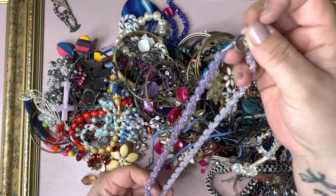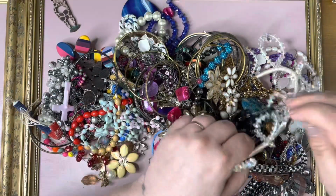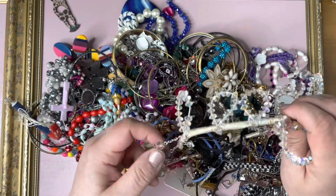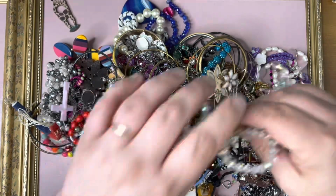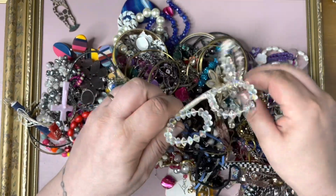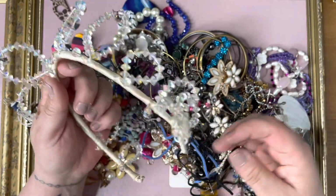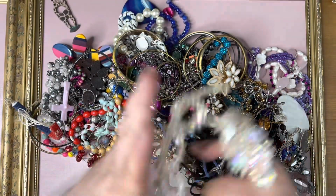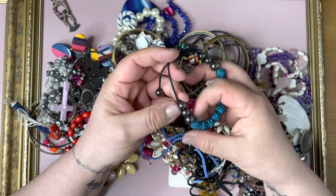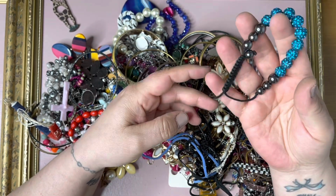Another handmade one. Two-tone. Going job lot. Another handmade something. Possibly like a tiara or something, but seen better days. Something gone broken. Another shambala type bracelet. And did I see a stone missing? Yeah, that can go in broken.